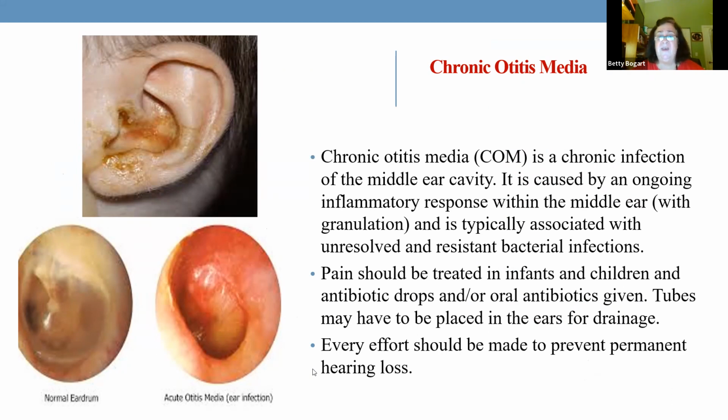It is an infection that needs oral antibiotics, and the concern is frequent ear infections that can cause the hearing to be decreased. But sometimes if you're having these chronic infections, they'll put tubes in, and that tubes just keeps that stuff draining so it doesn't back up in there. So pain medication, Tylenol, Motrin, depending on what you can give, and oral antibiotics, and complete it.